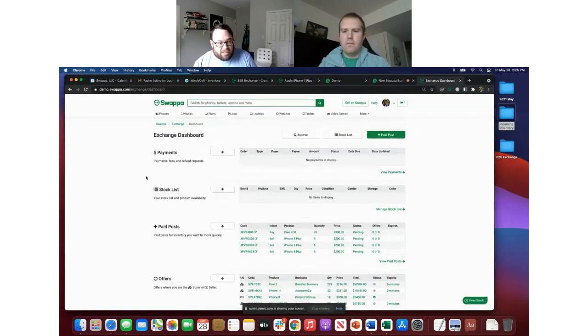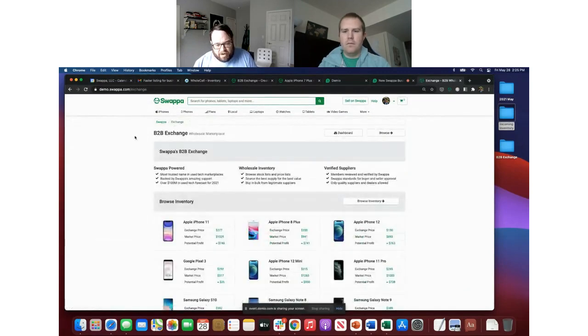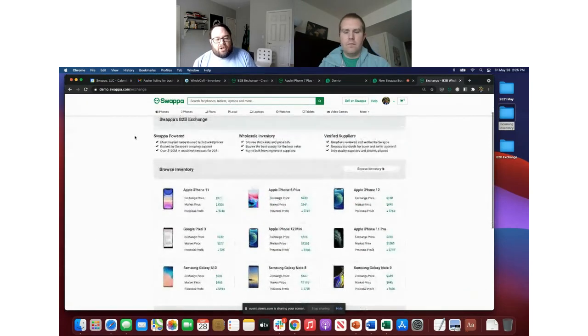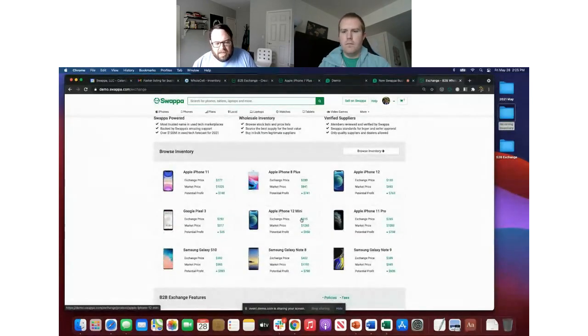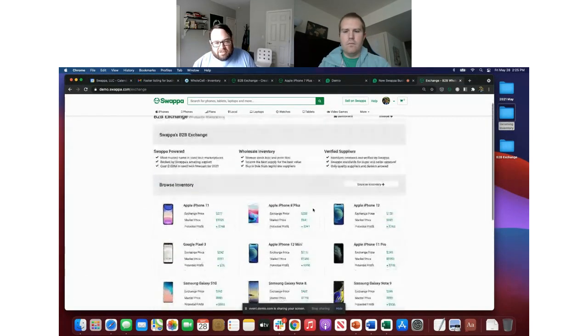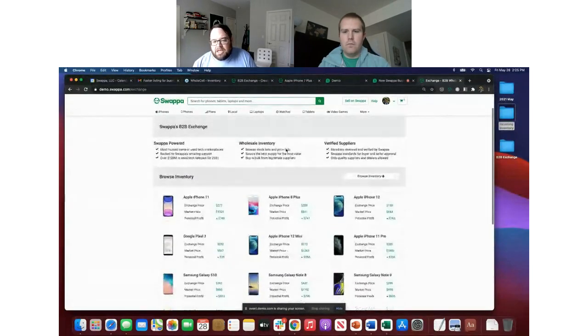All right. So now we're in the exchange. This is a demo environment as well. So this information you see here, we're not really buying iPhone minis for $1,200, although I'm sure we'd love to get that price for it. But regardless, this is the homepage for the B2B exchange.